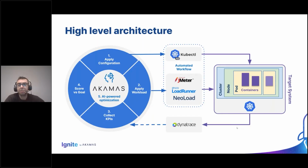Let's now see how the optimization process works in practice. In this figure, we have Akamas on the left and our Kubernetes environment to be optimized on the right. The automated AI-driven optimization process works in 5 steps. The first step is to apply the new configuration that AI suggested to our target application and pods. This is typically done leveraging Kubernetes APIs. We don't have any agents here. We didn't want to reinvent the wheel.